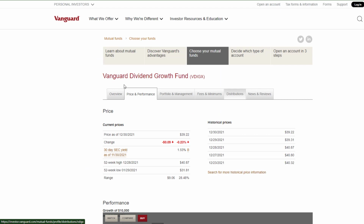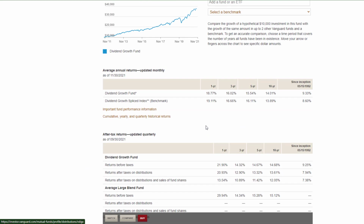Over on Vanguard's website, we go to the Price and Performance tab for VDIGX. Scroll down here, and we see since inception it's been about 8 to 9%, closer to 7.5% after taxes and after the sale of fund shares. Since inception in 1992, it's been about 7.38% after all the books are closed, when it's all said and done.